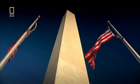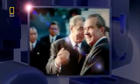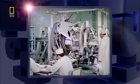In 1975, the United States and the Soviet Union make an announcement that shakes the world. They will pool their resources to create a single space station. This joint effort will be a symbol of the thawing of the Cold War and bring an end to the tensions of the space race.